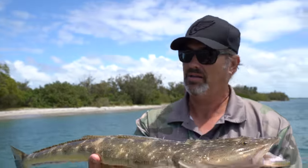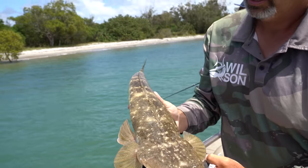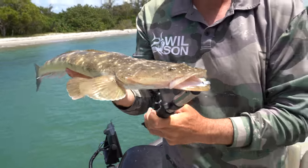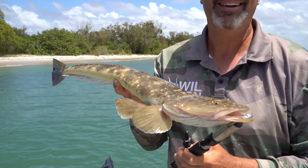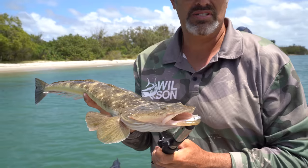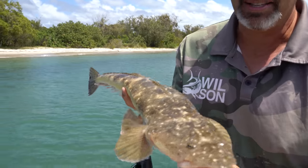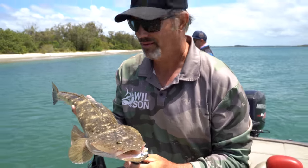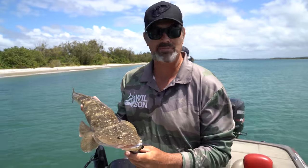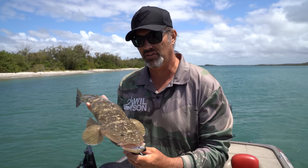Oh, what a cracker. Super healthy, beautiful. Spots all over his body. They're just such a great fish. I love them. I absolutely love them. I've been catching them since, so don't laugh at me, man. It's true, I love them. I've been catching them since I was, I don't know, 10 or something. And I just don't get sick of them, especially when you know there's one in here as long as your leg. And I think Rodney might have been connected to that one earlier. That's a cracking fish. Very fat fish, this one.